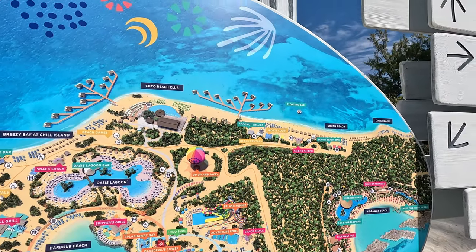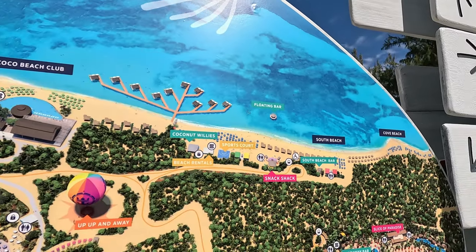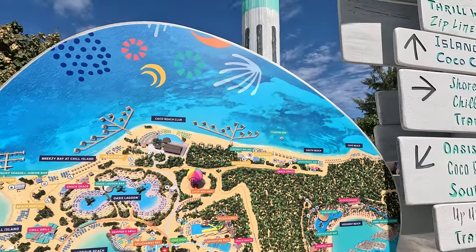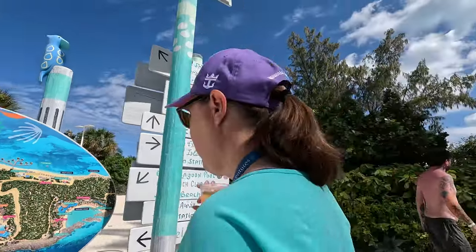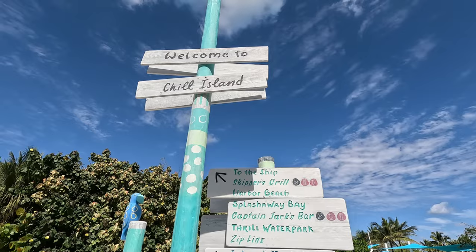Cool. Oh, there's that floating bar. Is that the only floating bar? Oh yeah, floating bar up there. So that's off of South Beach. We meant to check out South Beach. And they did give you plenty of signage saying where to go. We're on Chill Island.